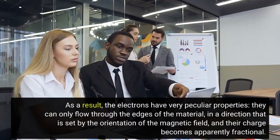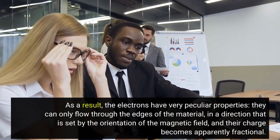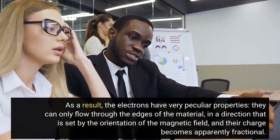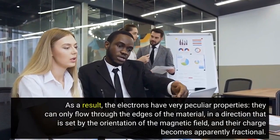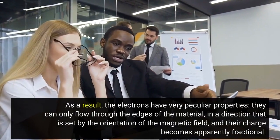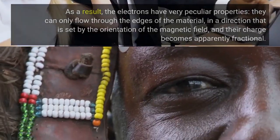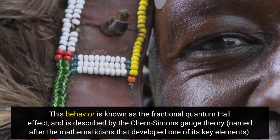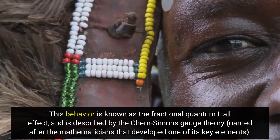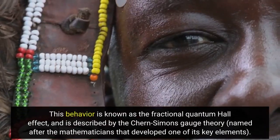As a result, the electrons have very peculiar properties. They can only flow through the edges of the material, in a direction that is set by the orientation of the magnetic field, and their charge becomes apparently fractional. This behavior is known as the fractional quantum Hall effect, and is described by the Chern-Simons gauge theory, named after the mathematicians that developed one of its key elements.